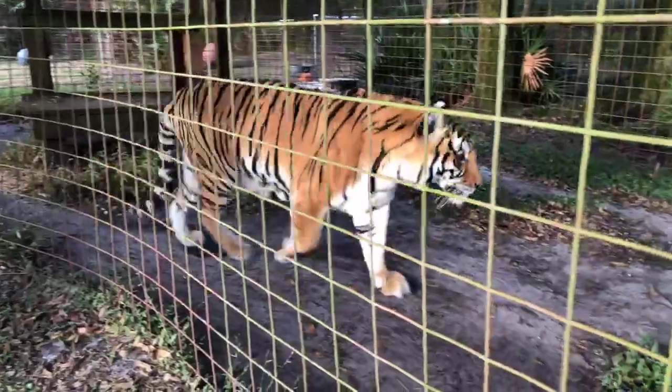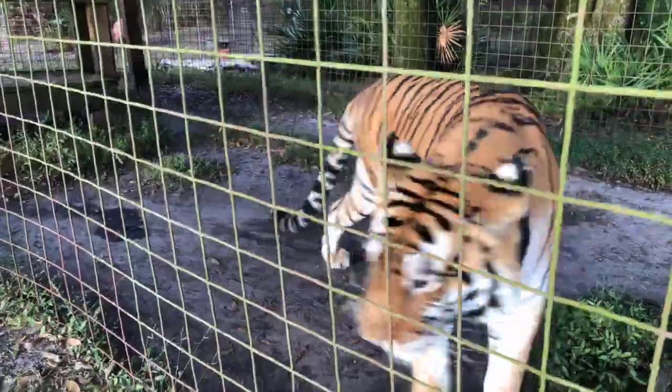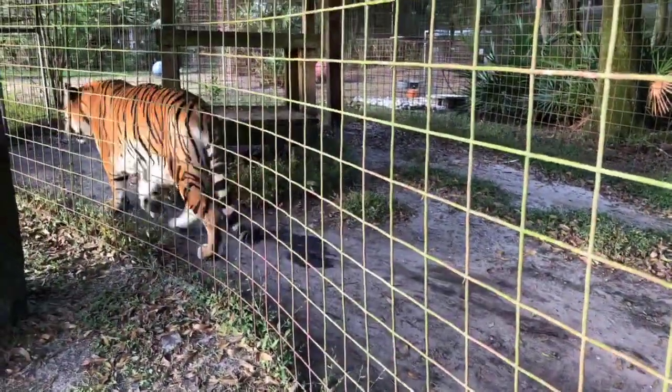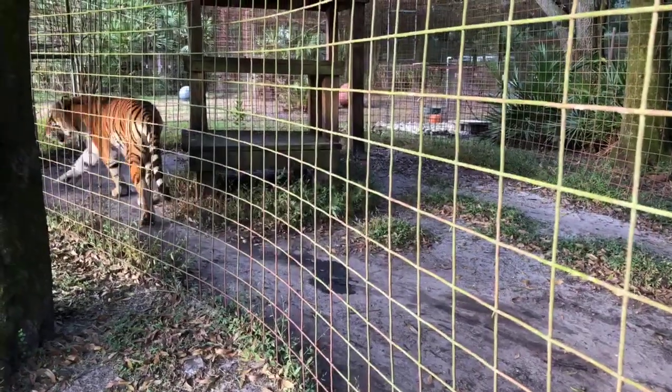Hi. It's hard to say why she's so much smaller. I would imagine it was through all of the breeding and inbreeding that she probably went through.